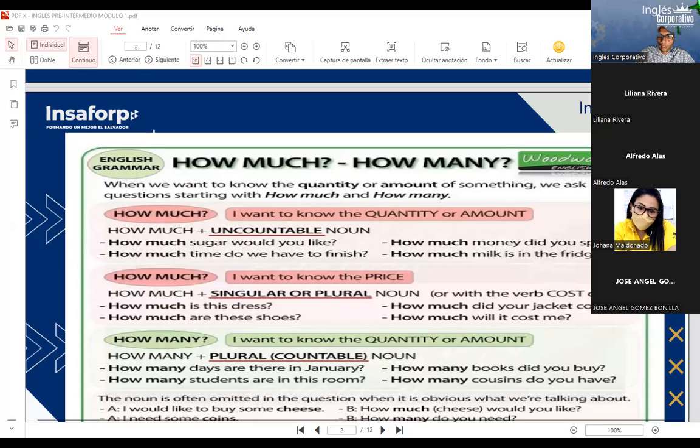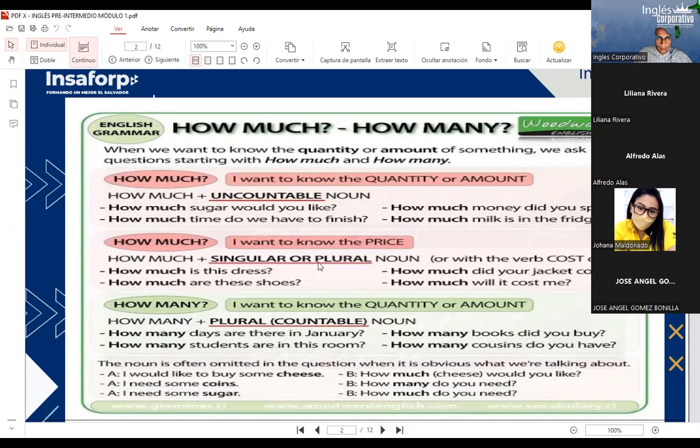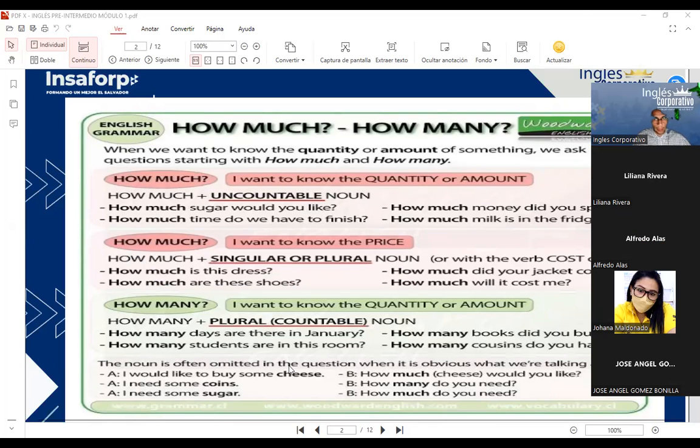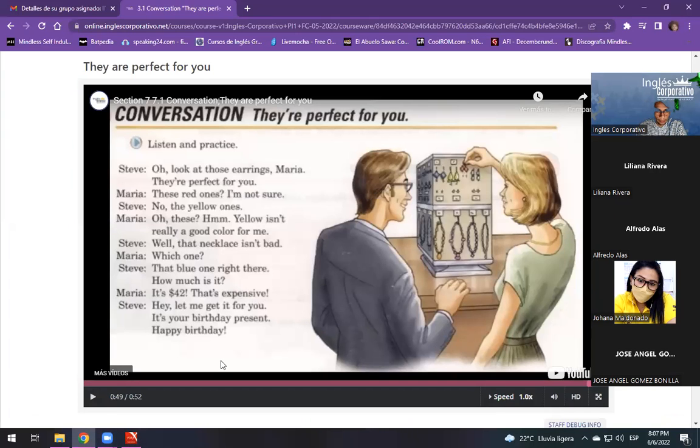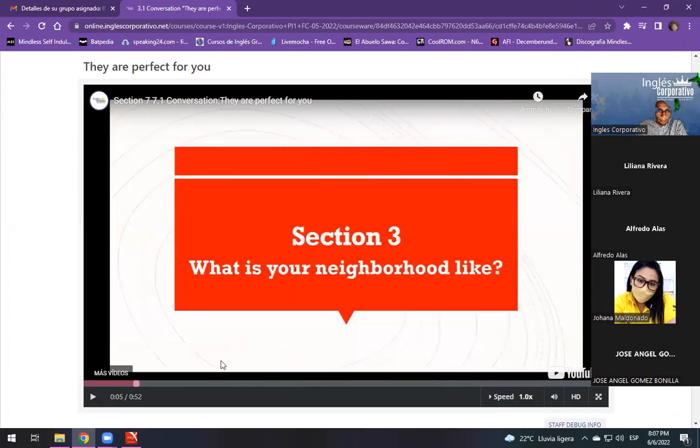No sé si es solo conmigo que tengo como congelada la pantalla. Realmente así es el video. Yo veo la pantalla de How Much, How Many. Okay. Así es el video. Espérame. Yo igual solo veo How Much, How Many. Permitime. Vamos a compartirlo así para que puedan ver. ¿Pueden verlo ahora el cambio hacia el video? Oh, yes, hoy sí. Sí, así.